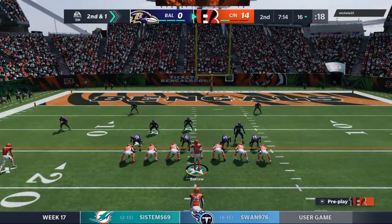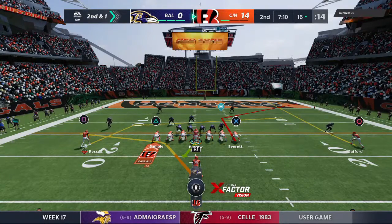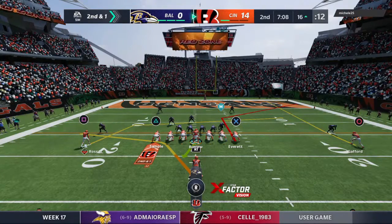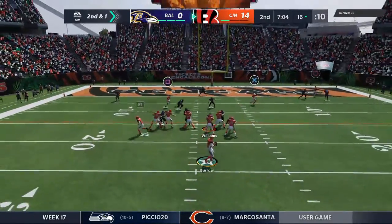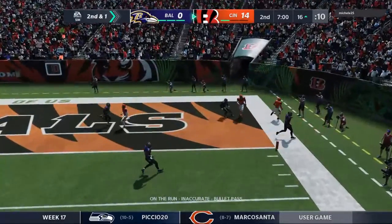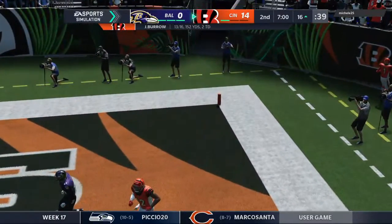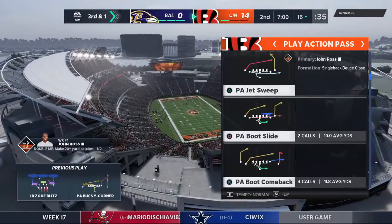The last run got 9. That leaves him with second and a yard. Off the play fake, he'll look to throw. Flush to his right. Toward the end zone, but that's going to wind up incomplete. He was looking for John Ross that time. And it's third and short.